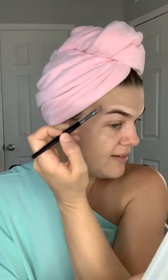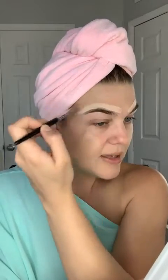We just went to the splash pad today. Lots of fun. And that's why I have my hair up in a thing, because I got wet and my hair is still wet. I just took a shower. So I don't know what I'm going to do with my hair. Maybe brush it in the car or something.